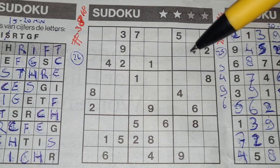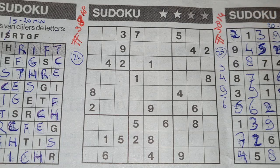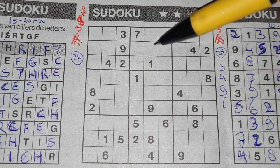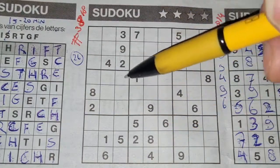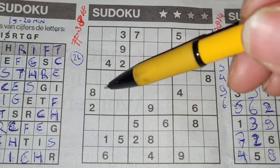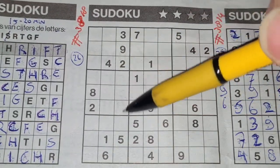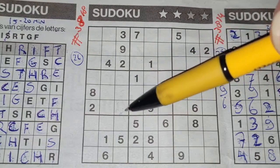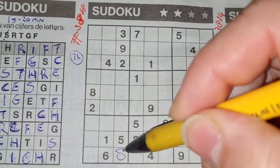Let me see which number I can pick. How about this column? The third column, 5 missing numbers. One of the missing numbers is an 8. We see an 8 in this big square, so no 8 in these 3 boxes. So the 8 could be here or there. We see there an 8, no 8 there. 8 should be there.